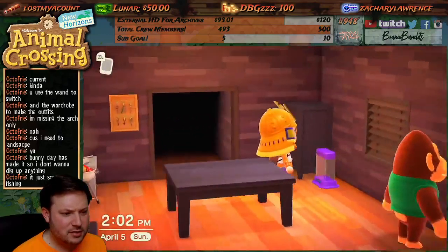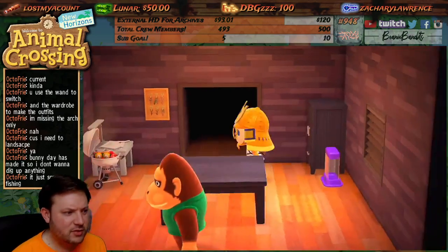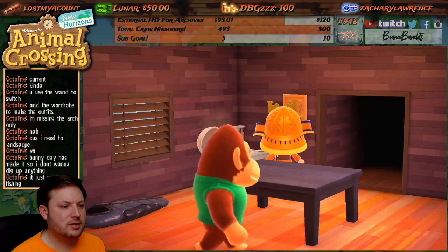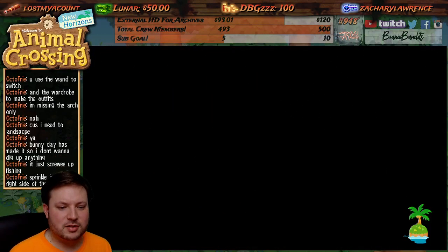What is this? A little fish tank? One of those games. Yeah, it's like a little fish tank. Oh, he's got a key thing. Oh, that's cool. I want that in my house. I don't know why he's got so many keys. And he's got an indoor grill. I don't know how safe that is, but... well, no, it's just a grill. Sprinkle is on the right side of the island. Okay, let's go check out Sprinkle.